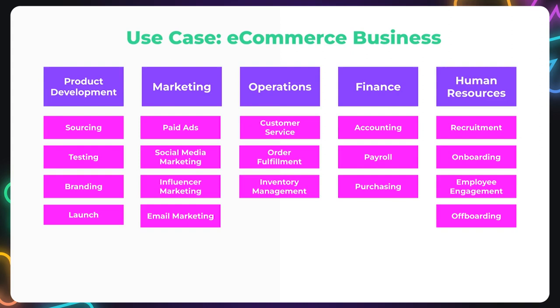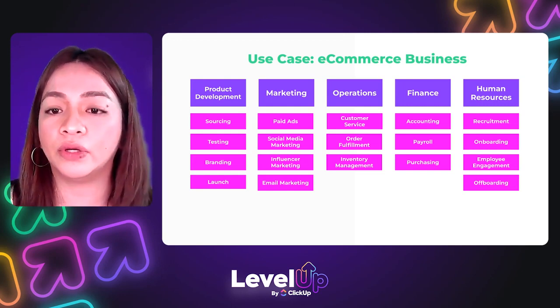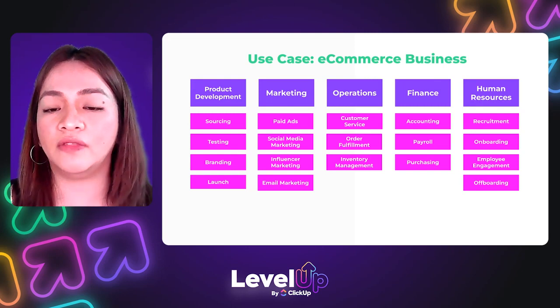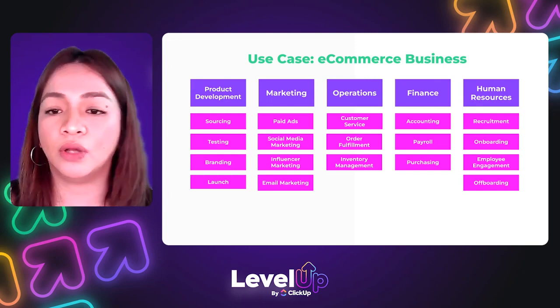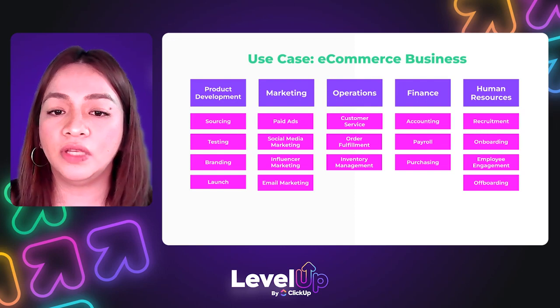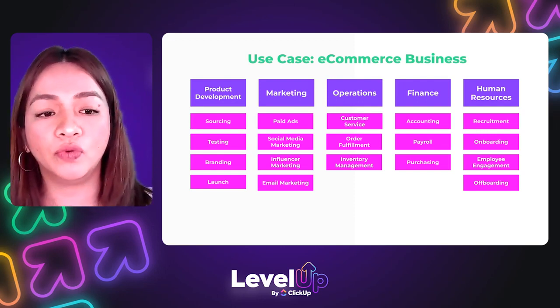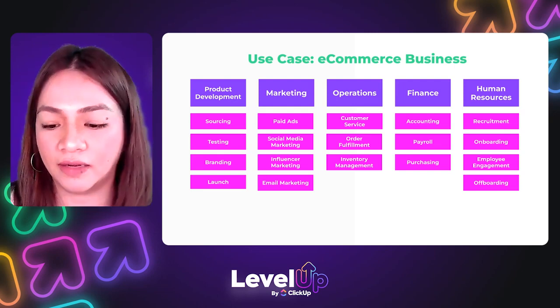In marketing, there's a lot going on there. You have paid ads to monitor your campaigns. You're doing social media. You're maybe engaging with influencers as well, and you're doing email marketing on the side. Operations day to day involve customer service, order fulfillment, managing your inventory, and also your supply chain. You also have finance, where you need to track your purchase orders, your sales orders, and everything in between. And of course, you need manpower to sustain the operations. So you're doing recruitment, onboarding, and training on the side.